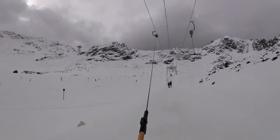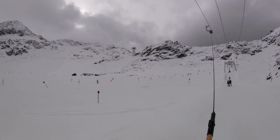This is kind of what you think of when you think of Austrian glacier skiing. Obviously the weather helps, but it's a massive step up from yesterday. Kunnertal felt much more like being in Scotland, just at 3,000 metres, whereas yeah, this is definitely the Austrian Tyrol.